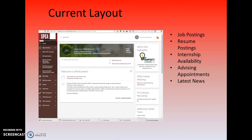To discuss the current layout of what we're actually dealing with here: like I said, my proposal is not necessarily technically improving the technological side, but it will have some aspects of that. It's really using both technology and improving the student as a whole, so that they can actually feel that they are prepared when graduating school.